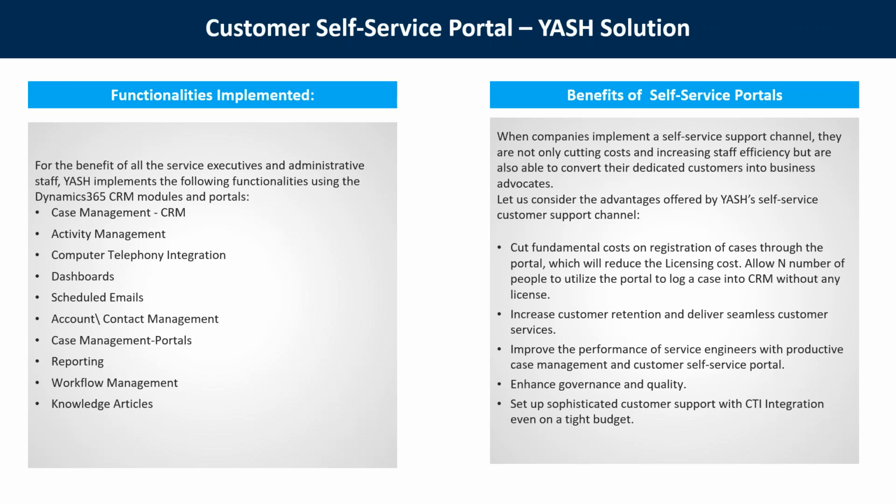With this solution, their consumers can access the portal and self-register themselves. They can interact with the system. They can log a case or a service request. They can view the updates of the service request. They can keep track of what level the resolution is at and the expected time frame to get it resolved. And they can view their personalized dashboards, which will give a better insight into the complete case history.